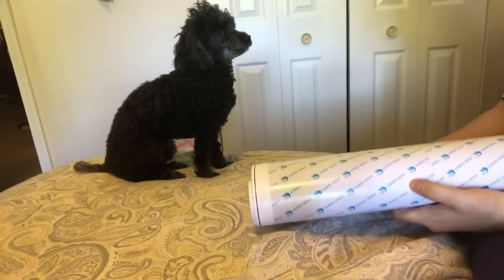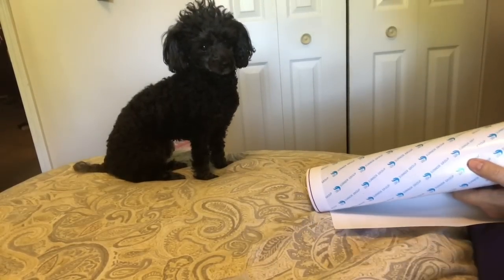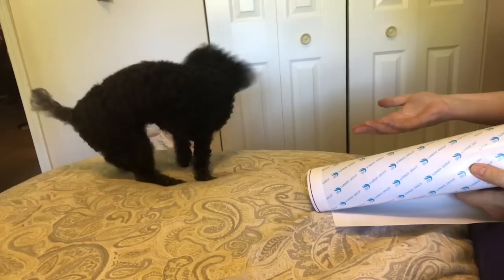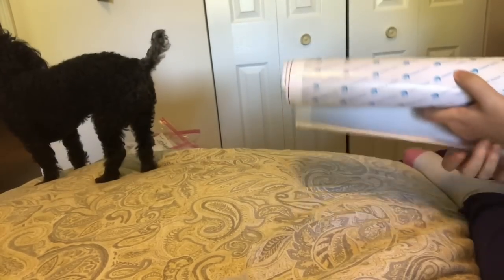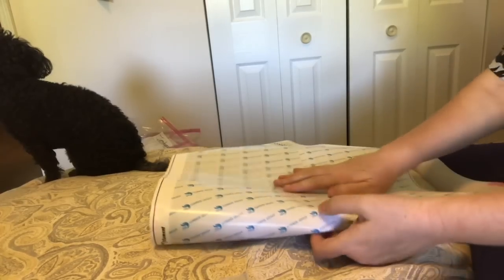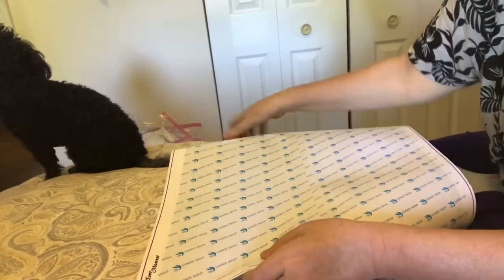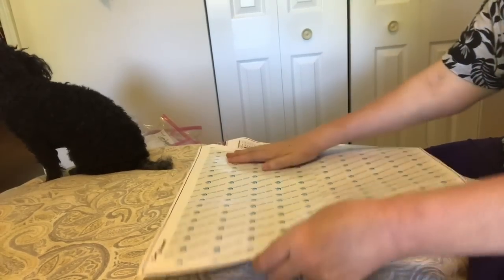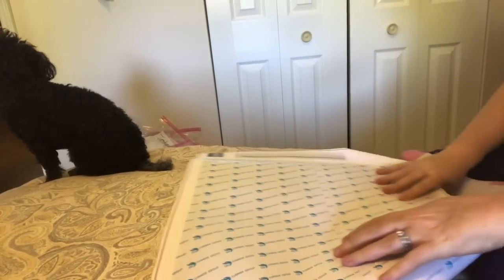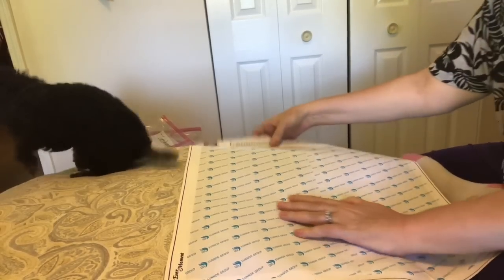What's the matter, BB? She's looking at me like I'm supposed to do something. What is it? Where's your ball? Oh, there's your ball. Go get your ball. She threw it off the bed. Go get it. And yeah, she threw it. If I don't throw her ball for her, and if I'm not playing, she plays herself. She throws it herself.